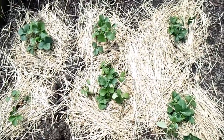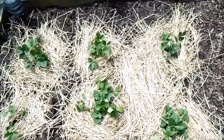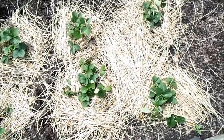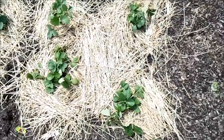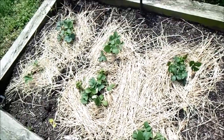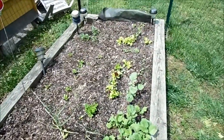They say to pull the strawberries off your plants for the first year so you get bigger plants and bigger fruit the second year. I just like experimenting on my own and seeing the results I get. And I honestly don't mind a smaller fruit, as long as it still tastes good. Yep, those are the strawberries. And so far, that's all that I have in this bed.